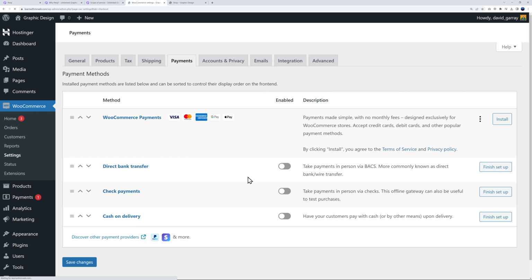Now, the most interesting part is the payment section. Obviously you want to get paid immediately online. As you can see here, we have direct bank transfer, check payment, and cash on delivery. Clearly these are not suitable for this. And we have the WooCommerce payment as well, which is run by Stripe themselves. This is up to you, really. You can use this. Maybe you want to use PayPal, maybe Amazon Pay, Google Pay or Apple Pay or any of those services. I'm going to show you how I can install any payment method.